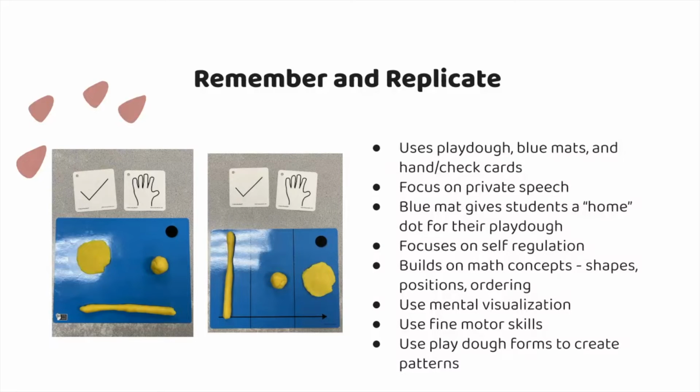This is an activity we start in September and we will roll through the whole year, and we build upon this basic plan right here. And we use our Play-Doh, our blue mats, and our hand and check cards. Hand and check cards you're going to see throughout a lot of our small group activities. That is a great mediator for kiddos to know whether they're working, they have the hand card, or if they're checking, they have the check card. And that also gives them practice in turn taking, waiting their turn, and knowing exactly what their job is.